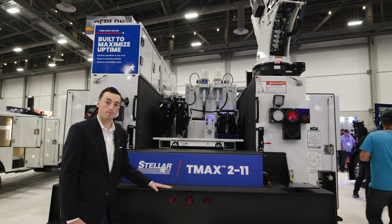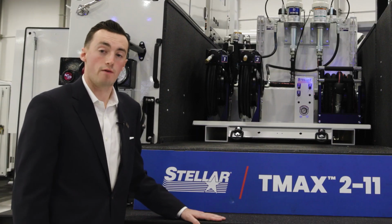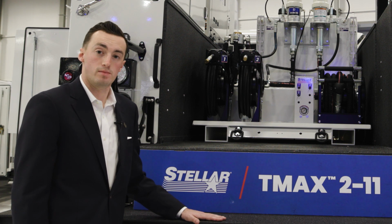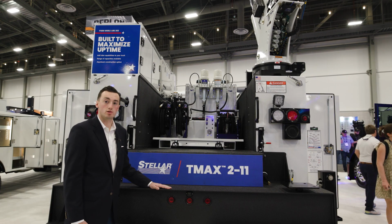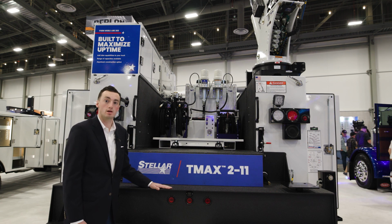In addition to mobile lube skids, Stellar also offers permanent mount versions where the tanks are permanently mounted in the load bed of the truck and the reels can be remote mounted in any compartment that best fits your needs. For permanent mount applications, we also offer drip pans and reel cabinets to mount on top of the side packs.